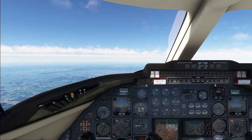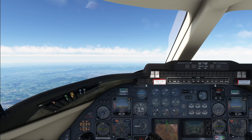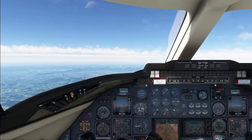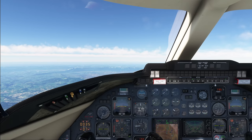Easy 6 for Lima Bravo, turn right. But obviously the Learjet is still not reacting. Right, listen to how long he's not reacting. Easy 6 for Lima Bravo, contact final 120.305. Oh well, it's not going to be our problem.